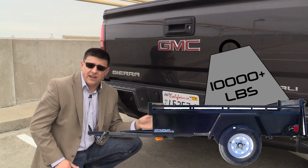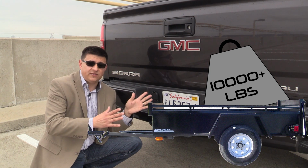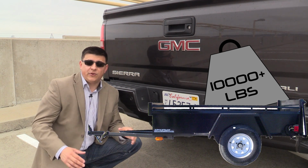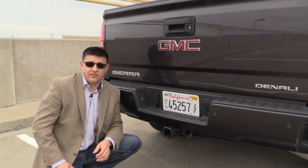In fact, I've known a number of journalists that have been at events towing trailers with manufacturer vehicles that were over 10,000 pounds, and they've gotten a very expensive ticket as a result. So be careful and keep that in mind before you get too excited about that 12,000 pound towing capacity in the 6.2 liter V8 model.